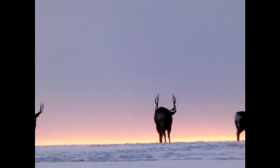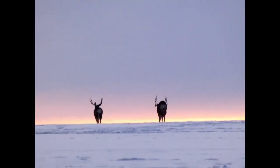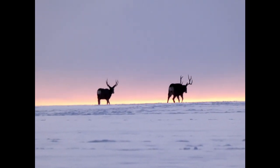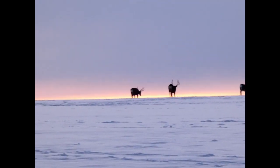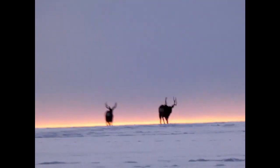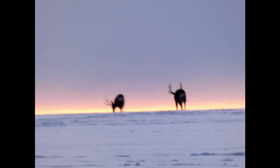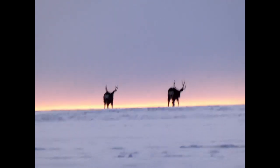And this is the tall four and no brow at sunset, and I just thought this was a beautiful picture, beautiful scene. And you can really see how big the tall four really is compared to no brow here. Beautiful sunset.